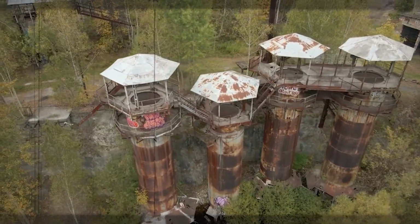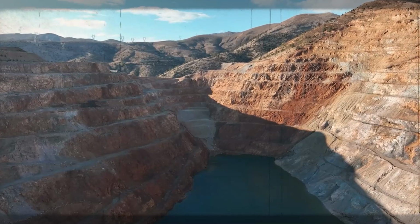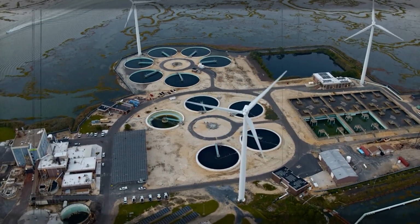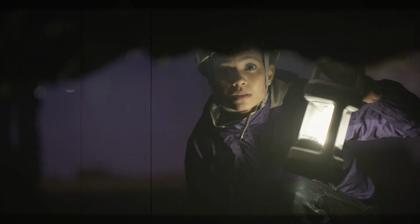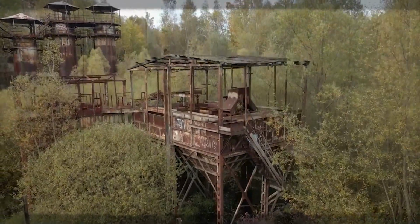As time passes, these abandoned mines become a problem. They can pose a threat to the environment, with the potential to leak toxic substances into the surrounding area, and also a danger to public safety, as unstable shafts and tunnels can collapse.